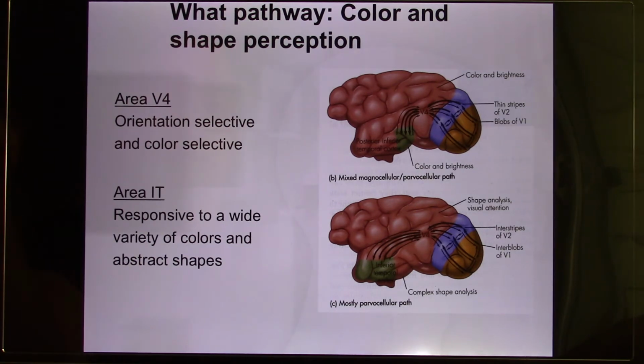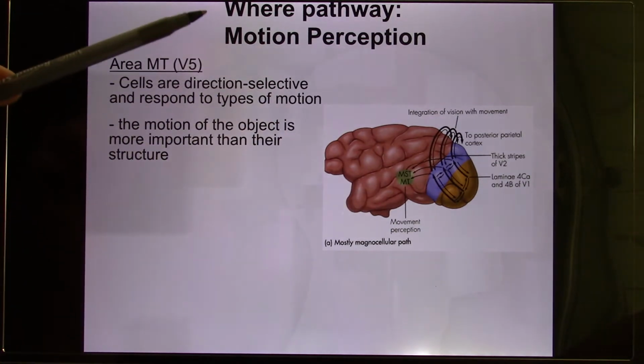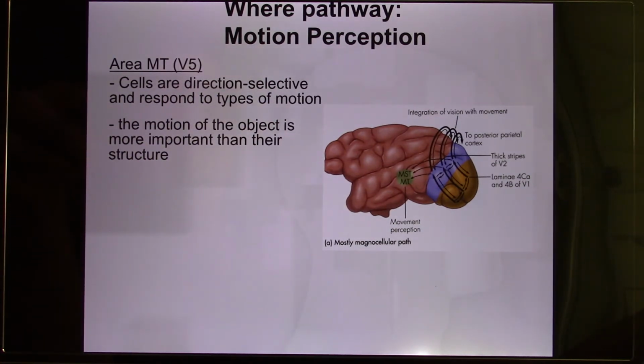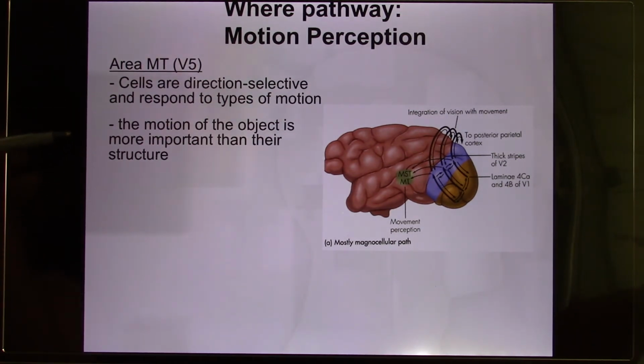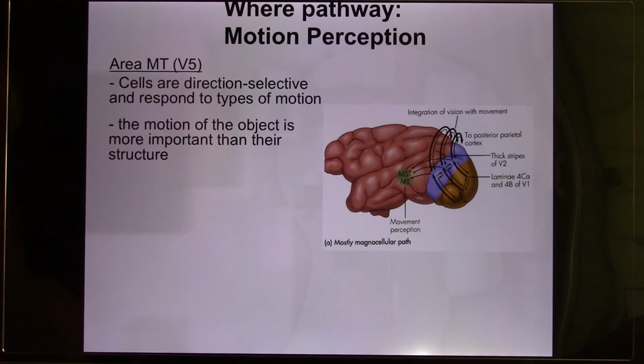And then let's look at another one called the where pathway. The where pathway involves another area called MT, also called V5. These areas respond to moving objects, not so much to the object's shape, but to its movement. For example, when you see a baseball flying towards you, you probably don't care what the baseball is, what its shape is, whether it is pretty or old. You want to be able to dodge away from the baseball. That's the purpose of this pathway. You are able to see the object is moving, and whether it's moving closer to you or away from you. That's the pathway from V1 to V2 and to V5 or MT. That's the motion pathway, the where pathway.